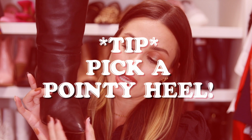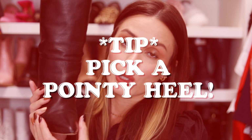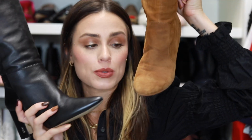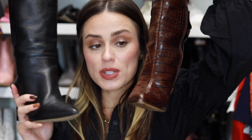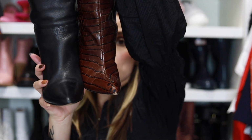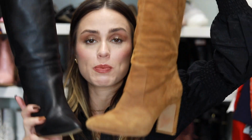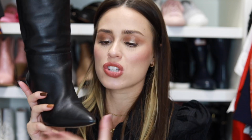Something else I would recommend when you're looking for boots is to keep the toe box a little more pointed, not as round like this one. I don't wear this one as much as my pointier boots. I wear the ones with more pointed toe boxes a lot more than the round one, because I feel like this is more classic, something that can stand the test of time, so to speak, right?